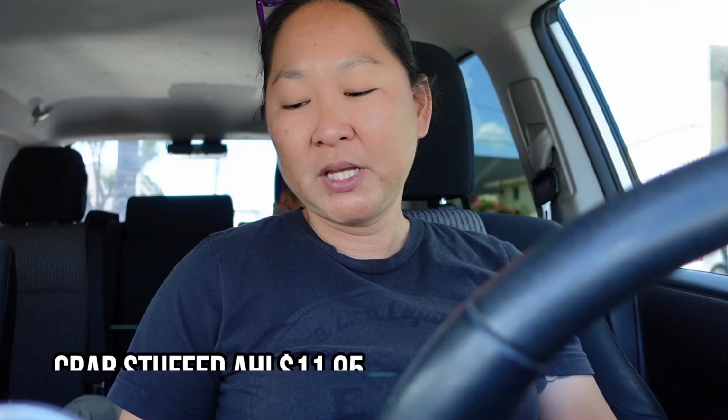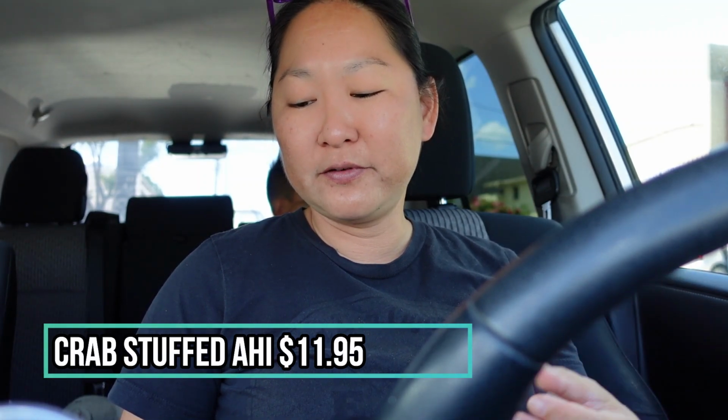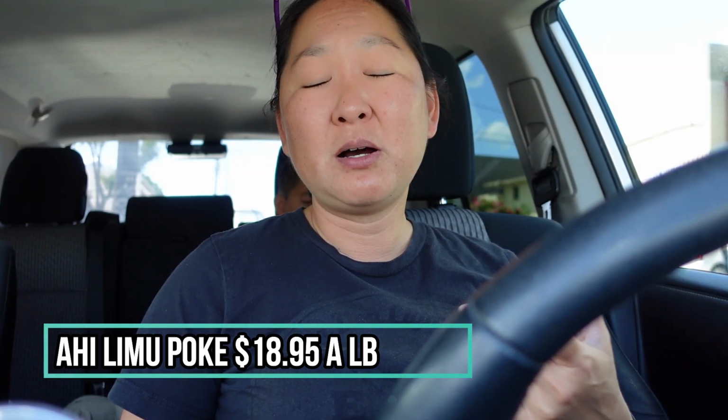So we'll go over the price. The stuffed ahi plate lunch is $11.95, which isn't bad considering it's seafood, and it's a pretty good portion. The poke was $10.04 for a half pound, a little pricey, but the fish prices go up. It goes with the market price of the ahi of the day. So definitely a great deal if you're looking for a little bit more of a classy plate lunch, or you're just craving some seafood. Definitely check out Monarch Seafood.